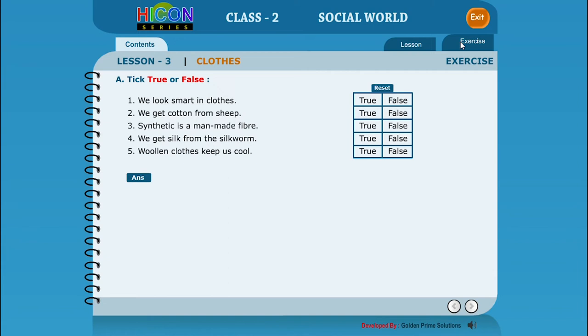Okay. Now, I'll read the sentences one by one. And after reading the sentence, we will check whether it is the same as what we have read in the lesson or not. Okay. Right.